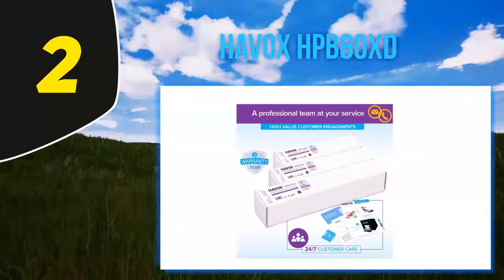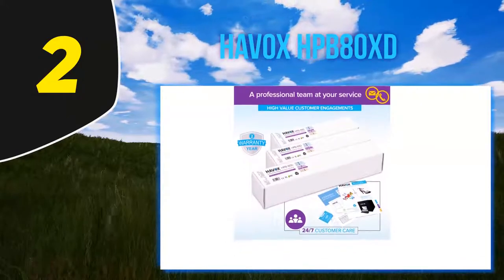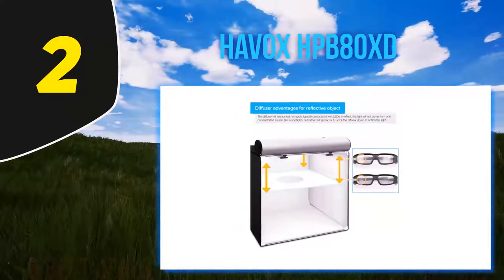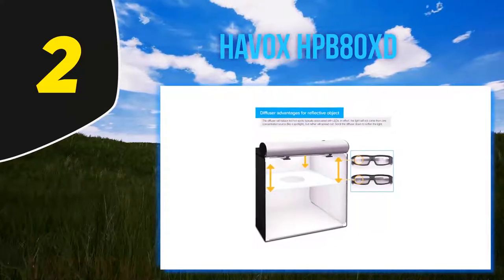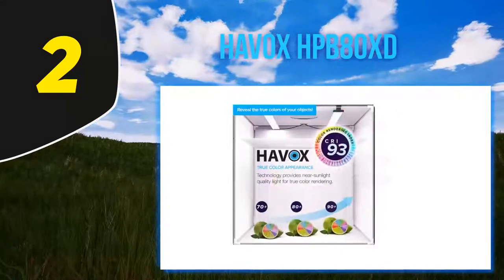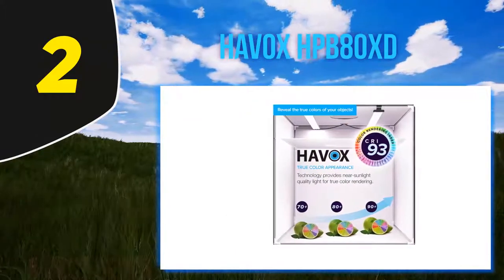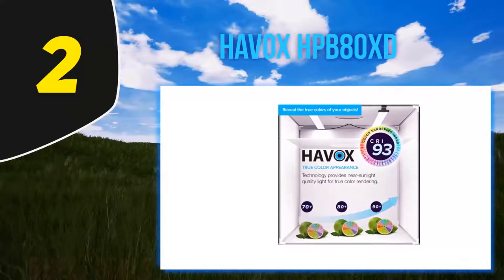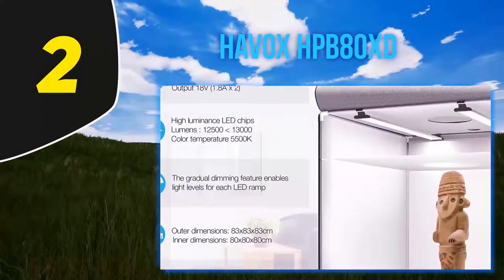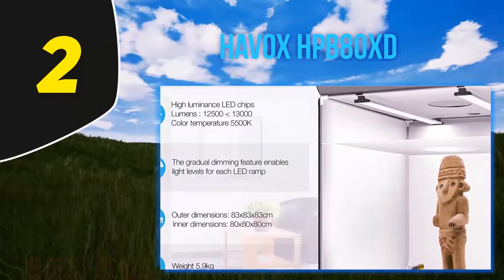As you unbox it, you'll love the 336 dimmable SMD LED lights that shimmer the brightness you need. It comes with as much as 26,000 lumens, eliminating all the brightness issues you used to face while taking a good snap. Take your camera and go for the shot, you'll love the multiple openings the HAVOX HPB80XD comes with. Be it from the front or the top, you can switch between angles to get the shot you need.